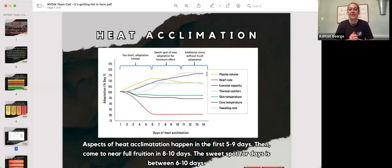Now, one thing that I will say is these results, they'll last for a couple days, especially if you're having to travel for a race. So I always think if I'm getting to a race 2 to 3 days in advance, which is the majority of people, you're not going to lose those effects. If you've been doing consistent heat training and you have those adaptations, don't worry, there's going to be a bit of fall off over those 2 to 3 days.